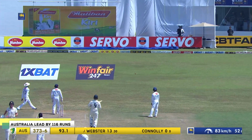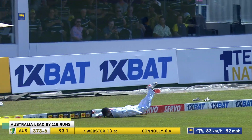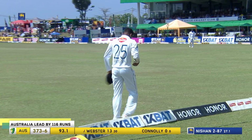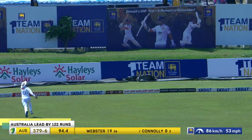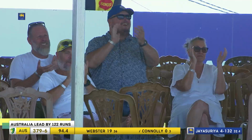Top edge, no short fine leg in place. Ramesh Mendis gives the chase and puts the dive out. Magnificent save and just unlucky. Deep square leg in place. And it's gone over the top. Dimuth Karunaratne was about 20 feet in front.